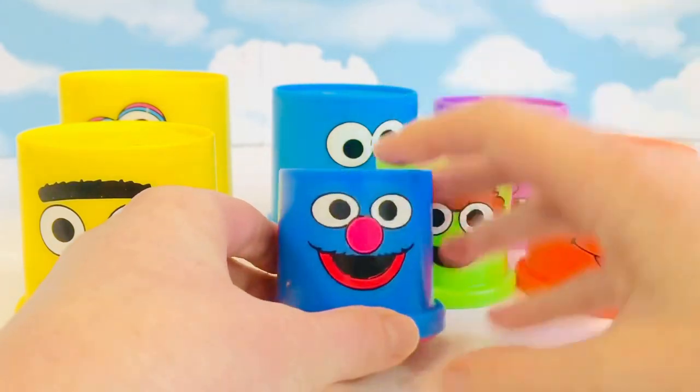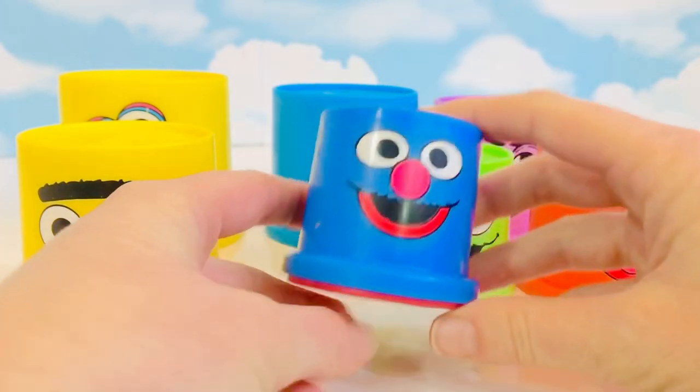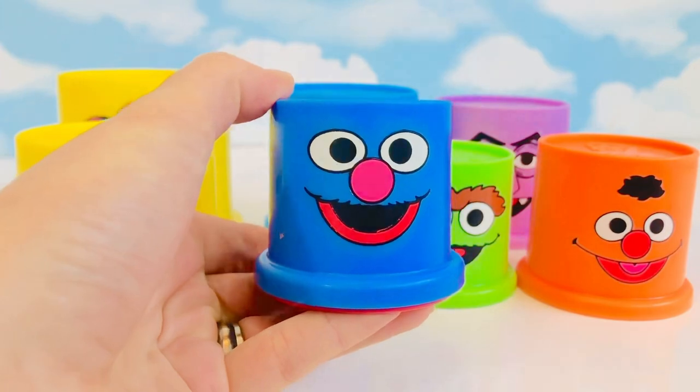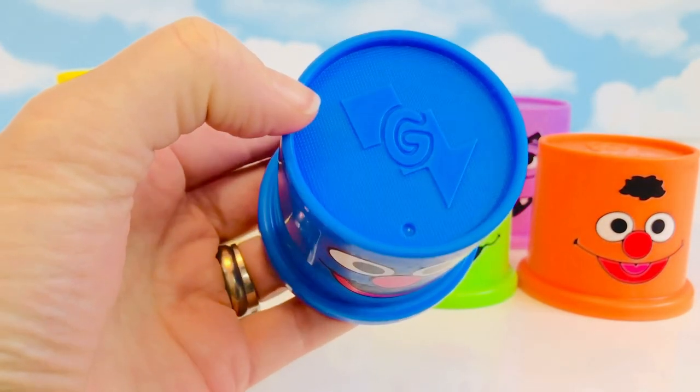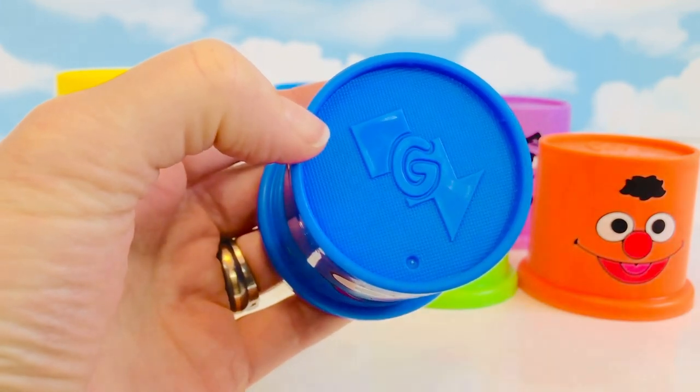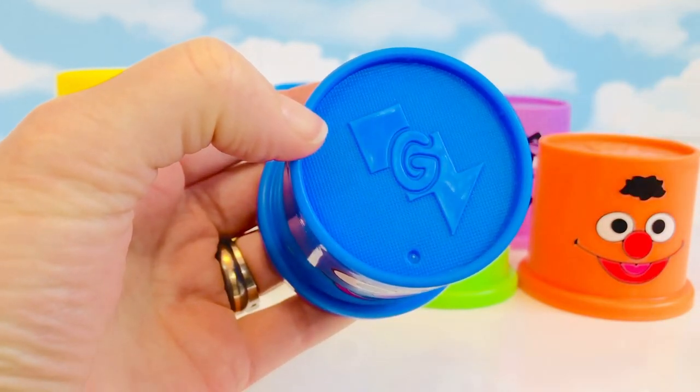We have Grover. And Grover has a blue cup. He has his Super Grover logo on top. Can you see the letter G? G for Grover.